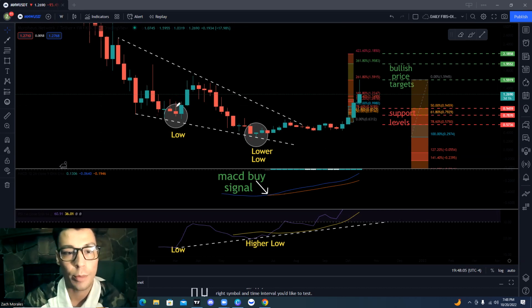Then what we did was we made a low here and we made a lower low. But if we take a look at the relative strength index, there's a divergence where we have a low and then a higher low. So we have this nice bullish divergence trend line on the relative strength index, meaning that as Morpheus network was going lower, and the price was actually dropping, the relative strength was actually increasing. This is known as bullish divergence. It's an indicator you may see some bullish activity in the future.